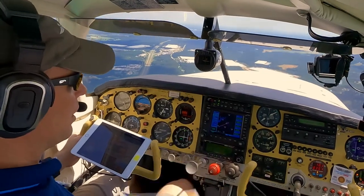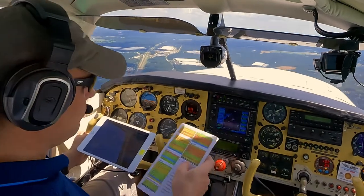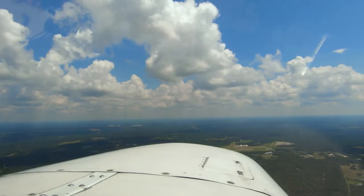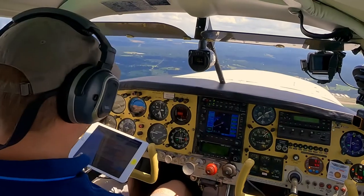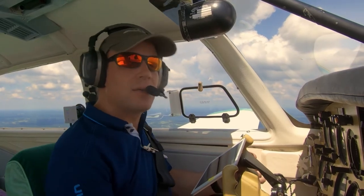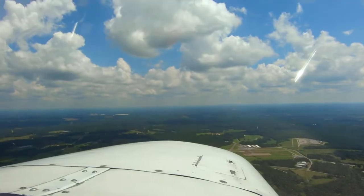Okay, in range checklist. And we are at gear extension speed now, and so let's get that gear down. Where is that traffic? Gear is down and locked and indicating gear is down.